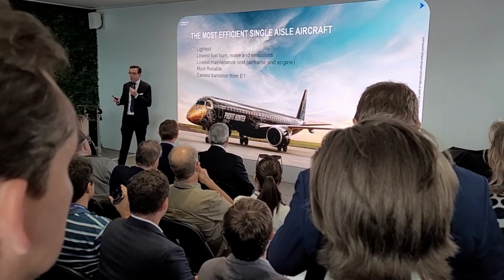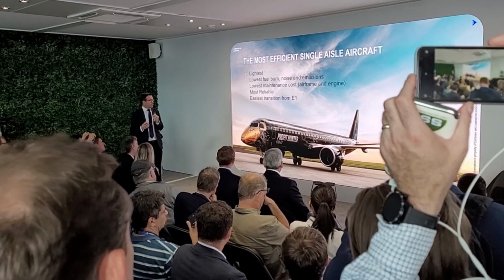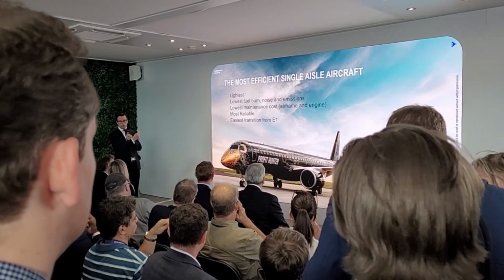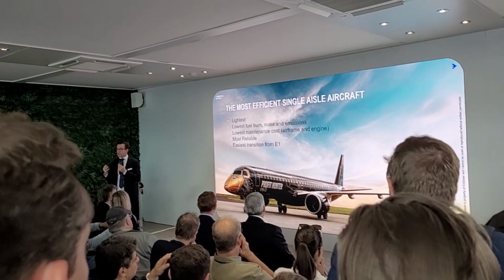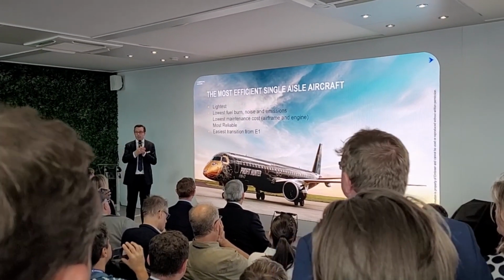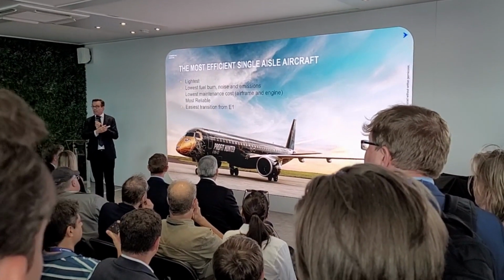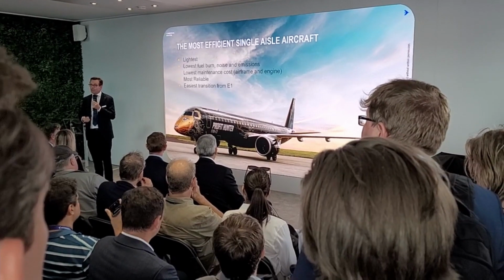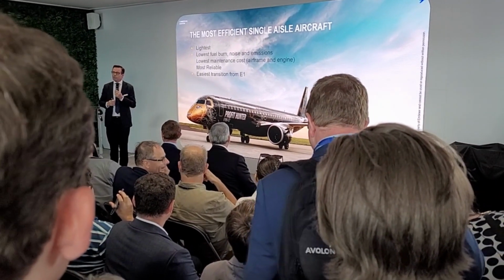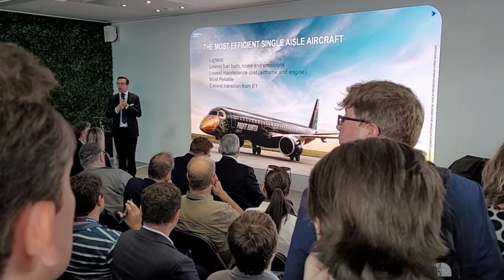So, the E2 in short, it's a very excellent aircraft for airlines. It is the lightest aircraft out there. It's the lowest fuel burn, lowest noise, lowest emissions, not a small feat. Lowest maintenance cost, both if you look at airframe and engine. It's a very high reliability out of the box, as we used to say at Embraer. So the lessons learned on the E-Jet that we moved forward in the E2 are delivering a great platform, and the airlines see a high reliability on the aircraft.